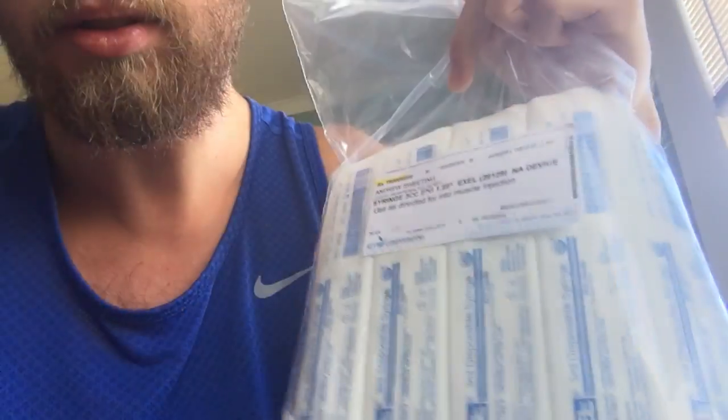But in here we got, let's see, the alcohol cleaning pads to disinfect stuff. These are all my used needles. And these are all the syringes. These are syringes that I get to use. And right there, that's that.